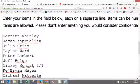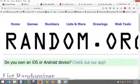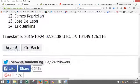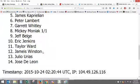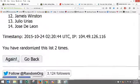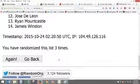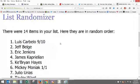This list will go up three times. Here we go. Garrett Whitley on top. Eric Jenkins on the bottom. Number two. Ke'Bryan Hayes and Jose De Leon on the bottom. Third and final time. Luis Curbelo's on top. And Winston ends up back on the bottom. They were loaded into the randomizer as they were pulled in order out of the boxes.